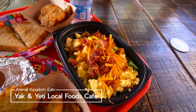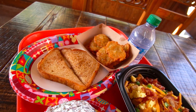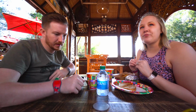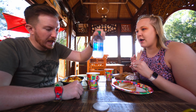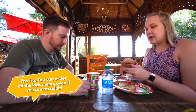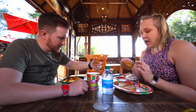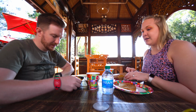They really do. Little English muffin breakfast sandwiches. We got a kids French toast. They also have a kids corn dog but breakfast, so it's like sausage with pancake around it. And the kids meal comes with this little bottle of water too. Yes. And every adult meal comes with these hash browns. They look like little chips. They're really good. I already tried one and they are quite delicious.